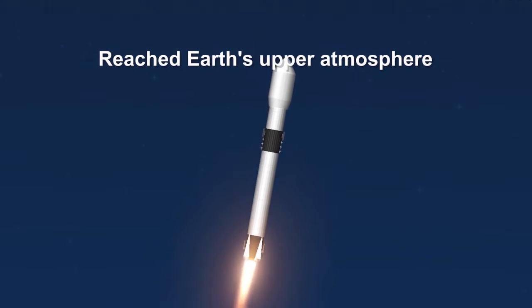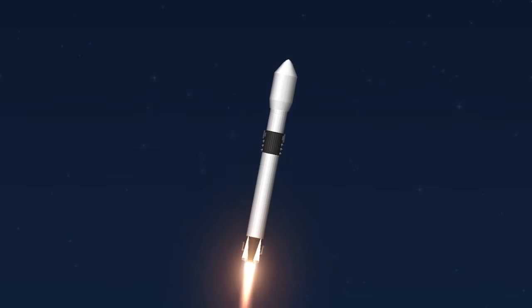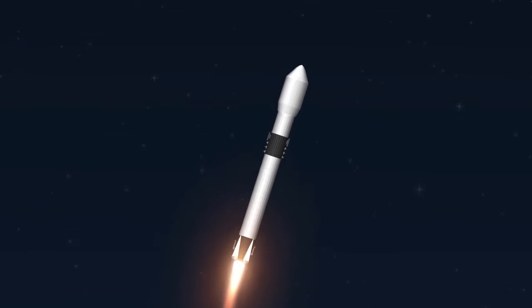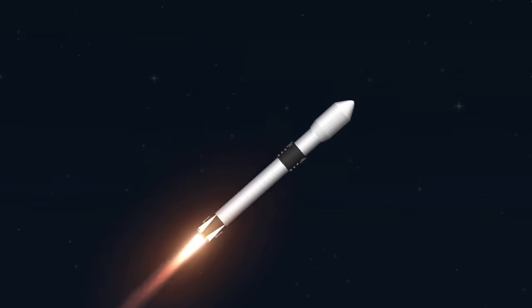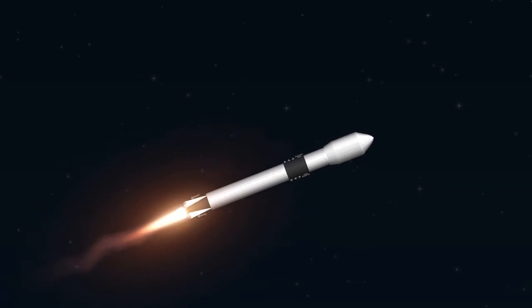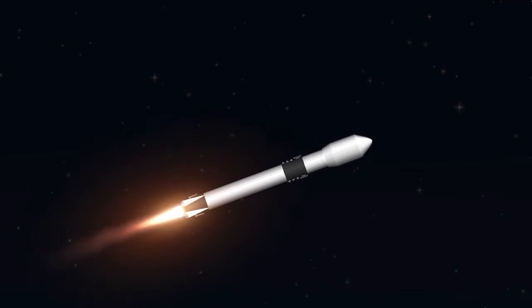In about a minute, we will have 3 events that happen very quickly, one after another. That will be MECO, or main engine cutoff, stage separation, and SES-1, or second engine start 1. Main engine cutoff is where all 9 of those M1D engines shut down to slow the vehicle down in preparation for stage separation, which is when the first stage separates from the second stage. After stage separation is SES-1, where the MVAC engine lights up for its first burn and propels the second stage along with the Starlink satellites to orbit.